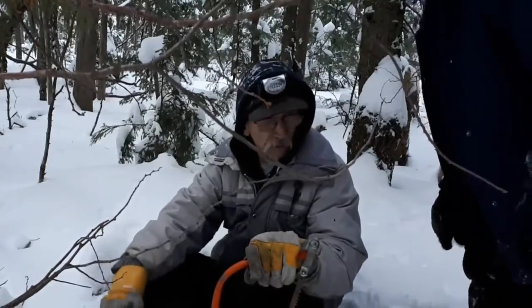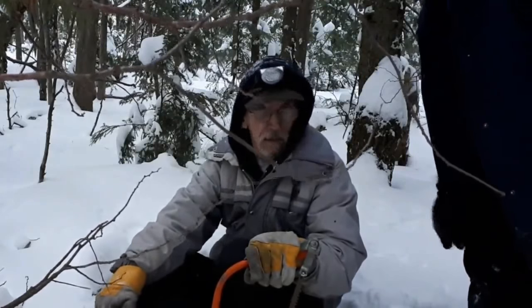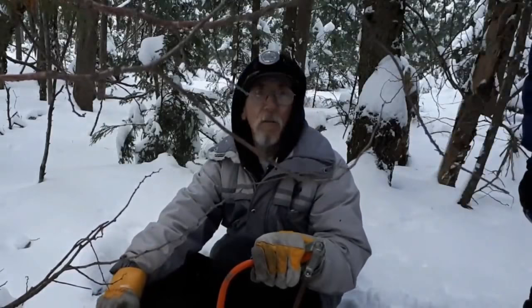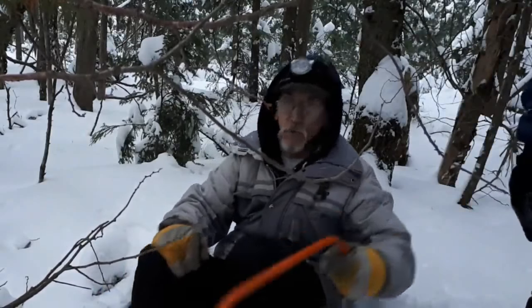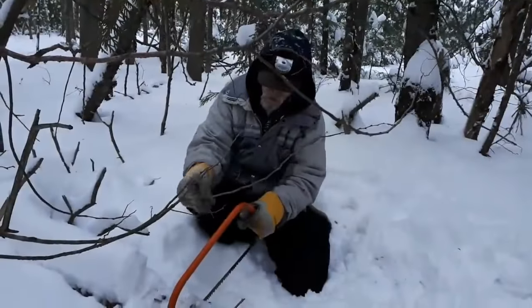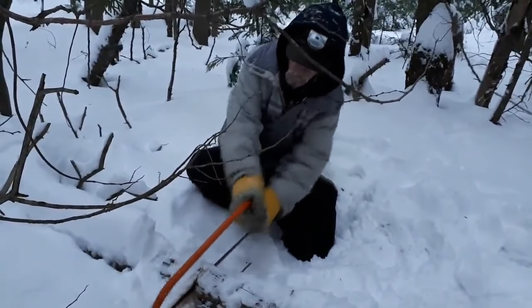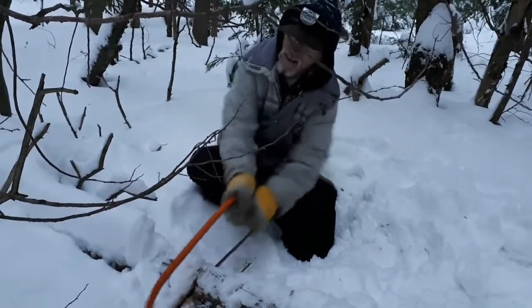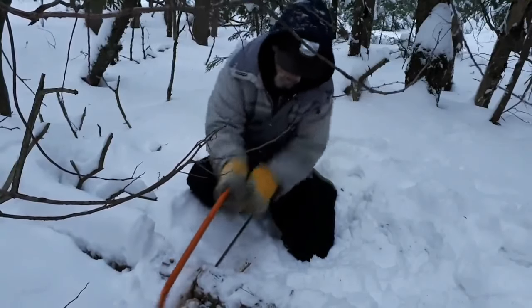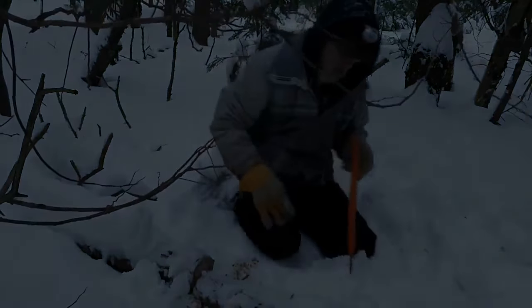But I think I'm going to cut this last one down, and we'll haul it to the place where the other ones are, and then head back to the cabin, and we'll pick it all back up tomorrow. That's the way she goes. Make do with what you got, and you plan ahead. Okay, well, we'll cut this last one down, and we'll be on our way. That's it.